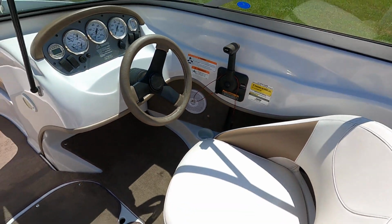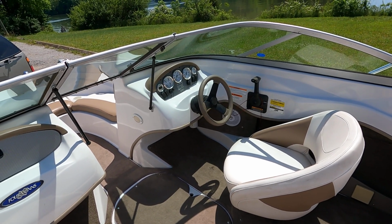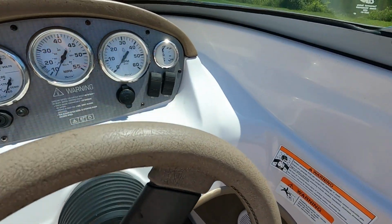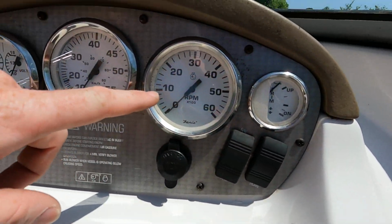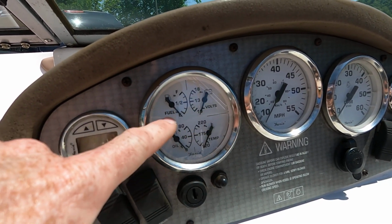We've got a Clarion AM/FM CD, auxiliary input, satellite ready stereo with 2 speakers on board. And then here at your helm station, we do have a 12-volt power outlet. Here's your engine drive trim gauge, your tachometer, your speedometer. Then we've got a cluster gauge. It's going to have your engine oil pressure, engine water temperature, battery volts, and your fuel gauge.